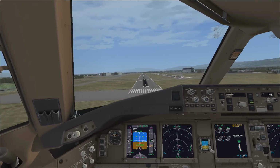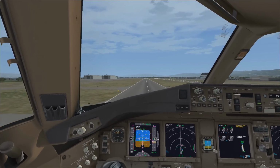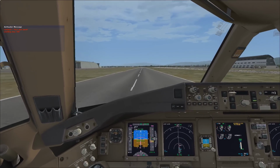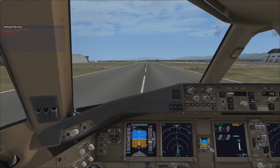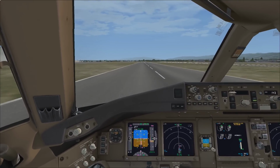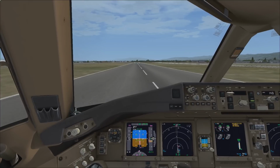Because I do not want to damage our cargo. 50, 40, 30, 20, 10. Could not get to my auto throttles. Alright, yeah, I'd say we were supposed to be on the other runway. I'm guessing.